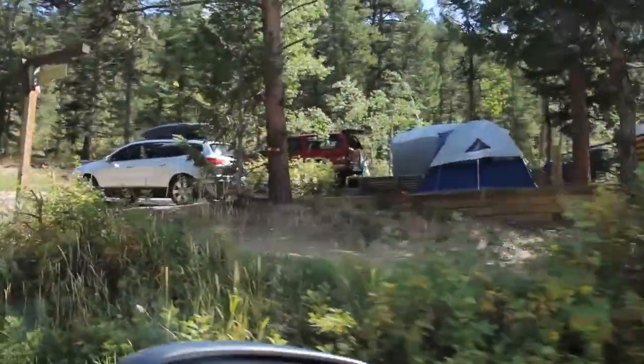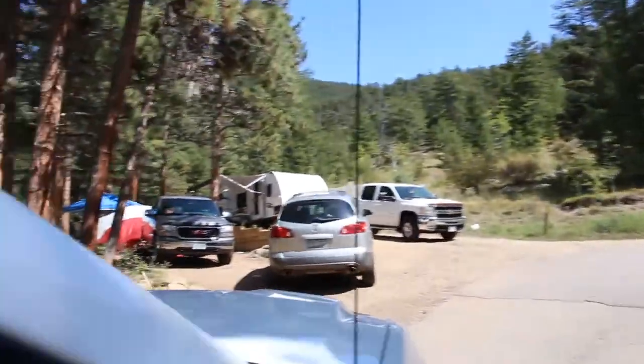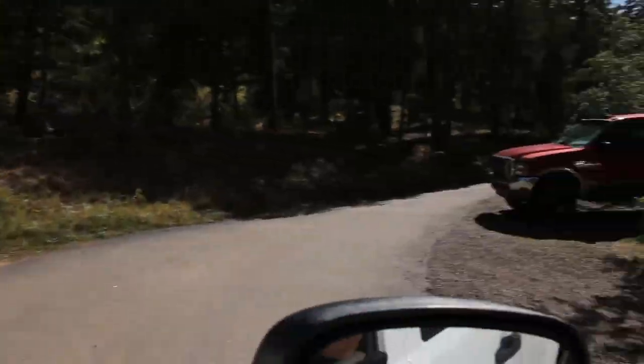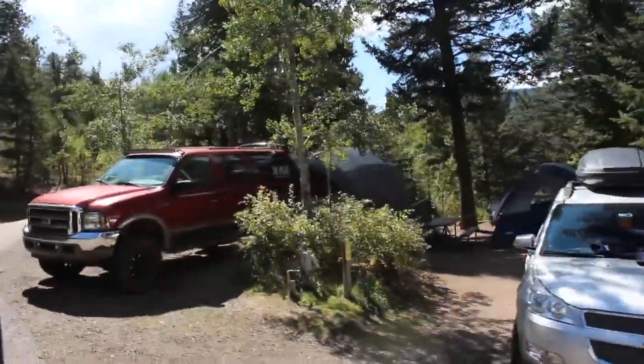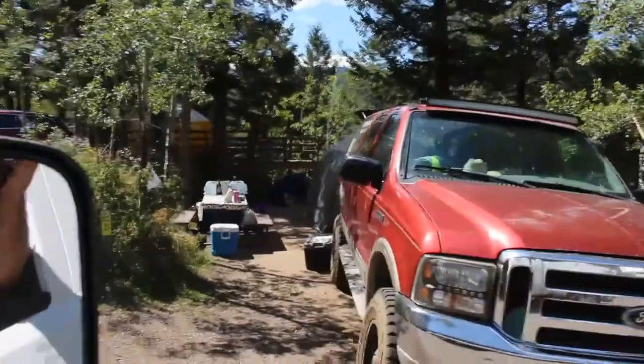Now we're coming up toward the top where there's sites 12, 13, 14. There's some cool sites if you had a small camper or a tent, like this guy off to the right, that have these decks off the back that they've built onto each site.